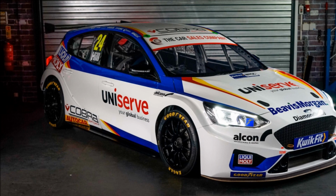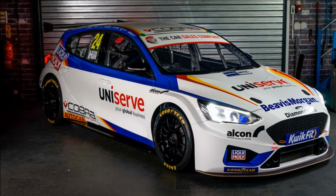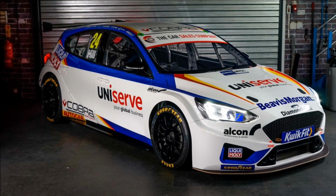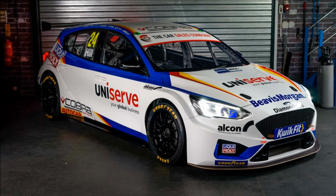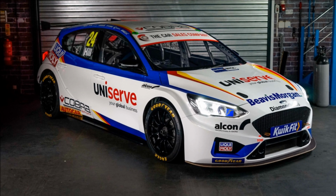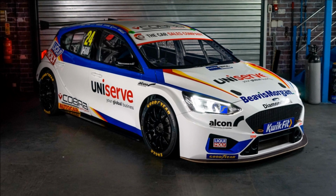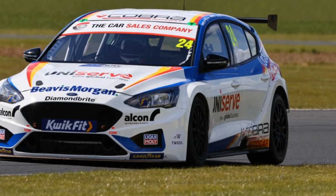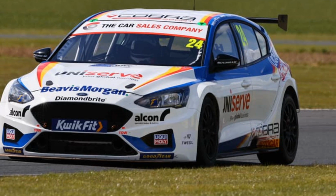Very similar colours to last year when they had the Honda, and I was pretty much expecting it to be more or less the same this year, even with a new car. And yeah, I still really like this. Last year when they introduced it, I was a bit disappointed that we weren't getting any more of the blue on one side, orange on the other. But I've adjusted to this now.